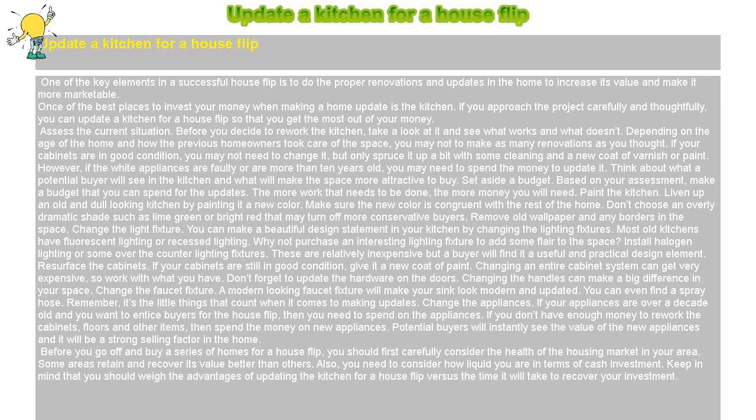If you approach the project carefully and thoughtfully, you can update a kitchen for a house flip so that you get the most out of your money. Assess the current situation.